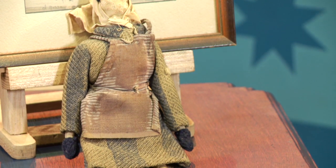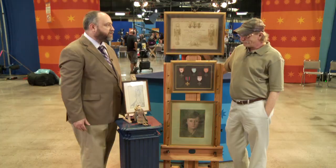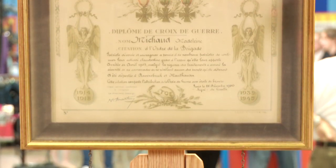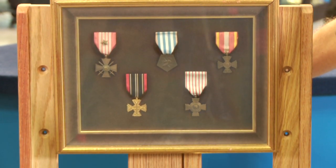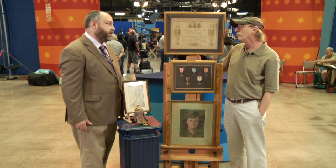Have you ever given any thought to what this might be worth in the great wide world of historical collectibles? Absolutely no idea. You've got the provenance so beautifully established with the medals, with the documents, with your relationship with this individual. I would estimate a group like this being worth somewhere in the neighborhood of $7,000 to $10,000.